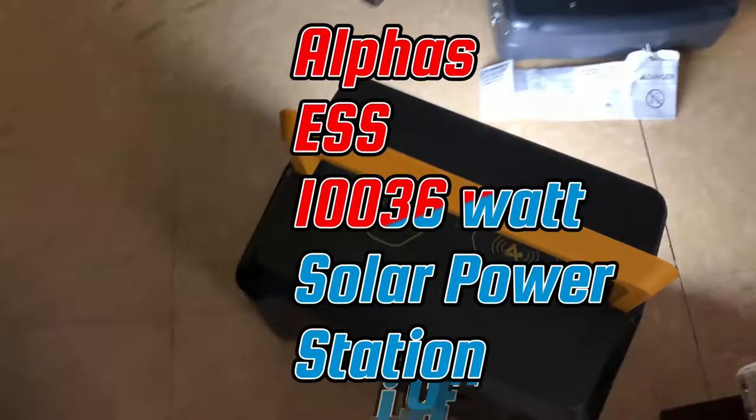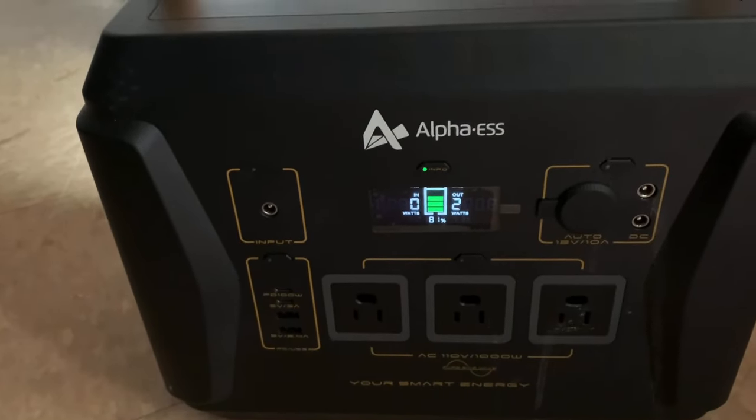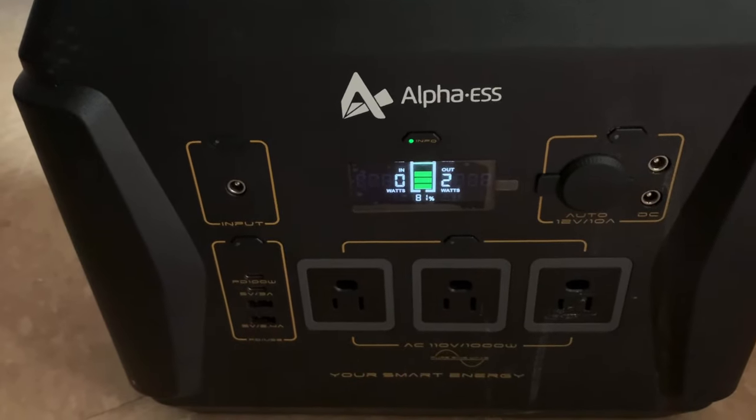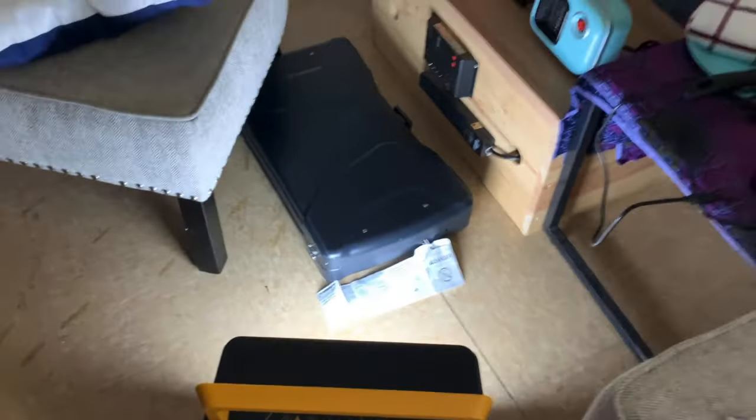And right here, guys, it's giving us the light on the situation. This is my Alphys ESS, 1,036 watt power station. So we're ready. Yeah, we're ready if this persists just a little while. We should be okay tonight, okay?